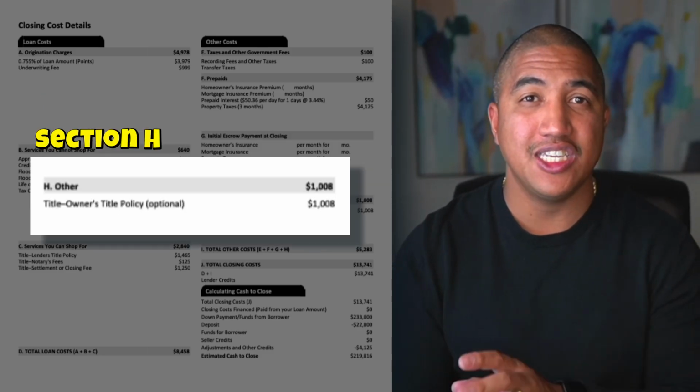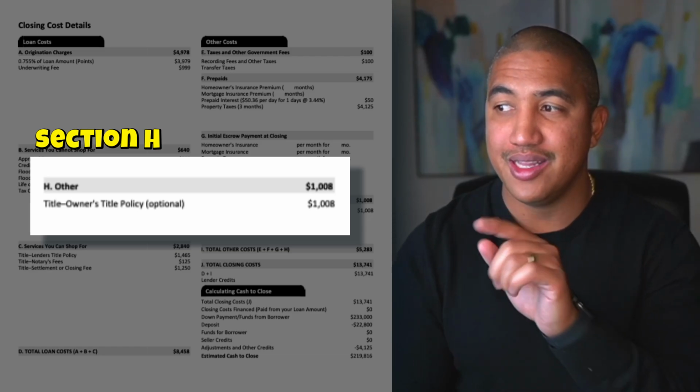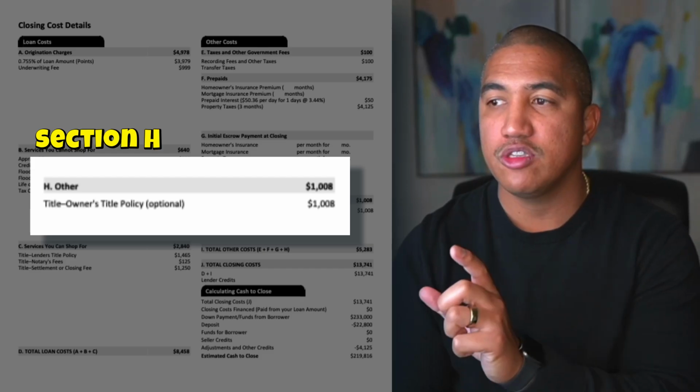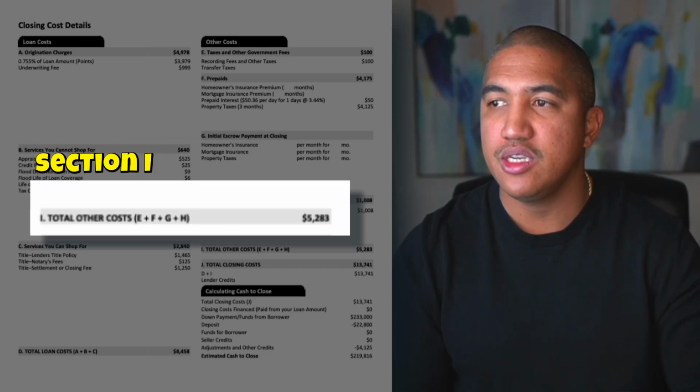And then section H is going to be any other loan costs that are going to be associated with this transaction. In this section, we have the owner's title insurance policy included right here. And then if you scroll down, you'll see section I, which is the total other costs, which adds up the section E, F, G, and H costs, and that's going to give you a numeric value and sum right here.